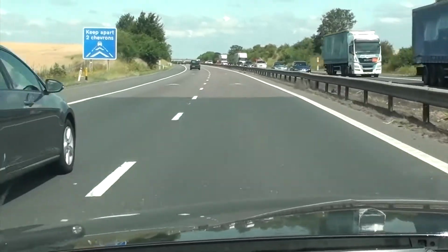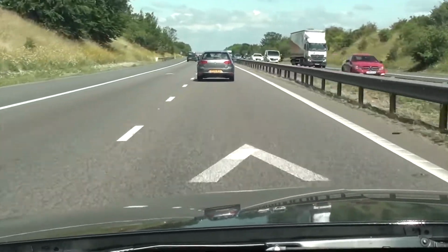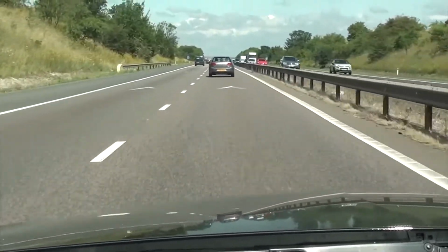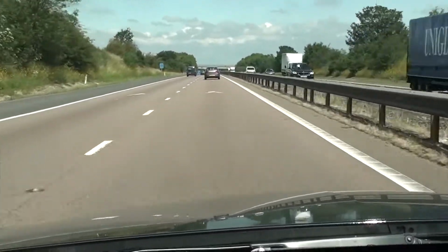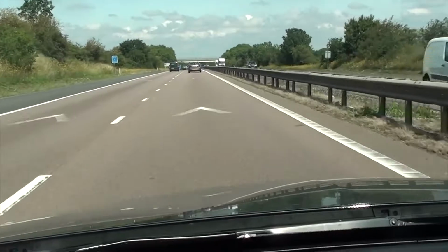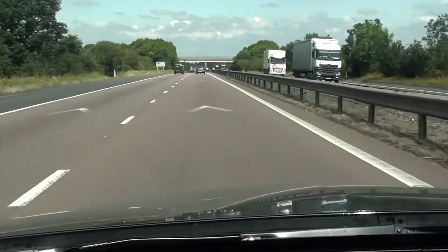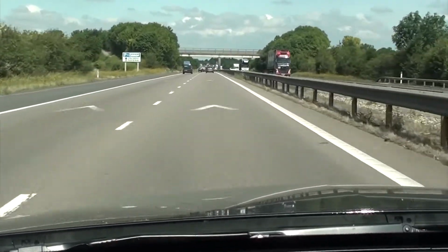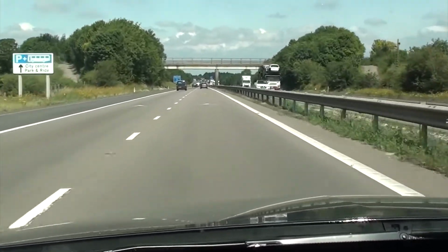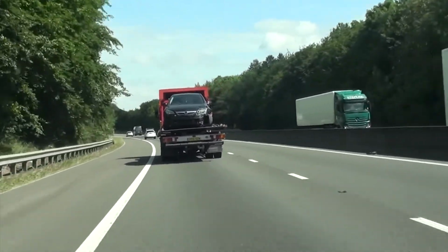So on some of the highways there's a guideline to keep your distance behind the car in front of you. These chevrons, these little marks in the road, you're supposed to keep at least 2 away from the car in front of you, and that's a helpful guideline when driving on the left. You see that car up there? This is what you do not want to happen.